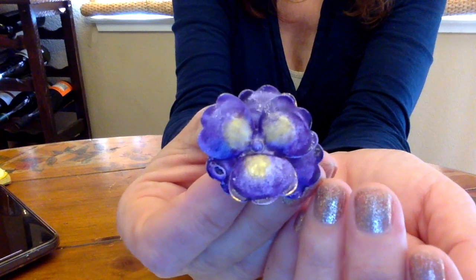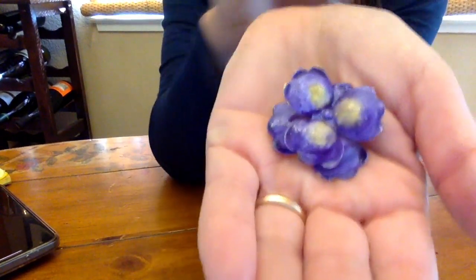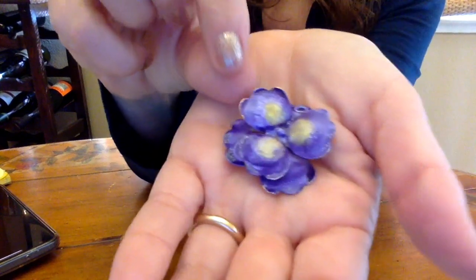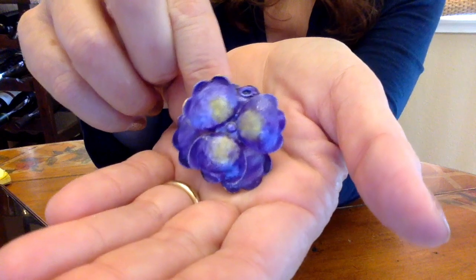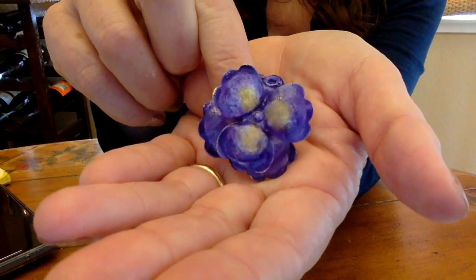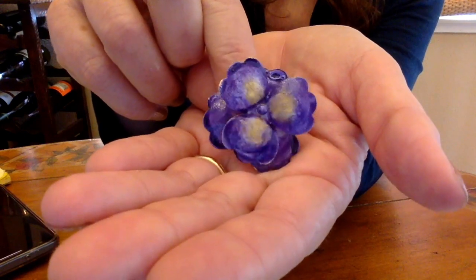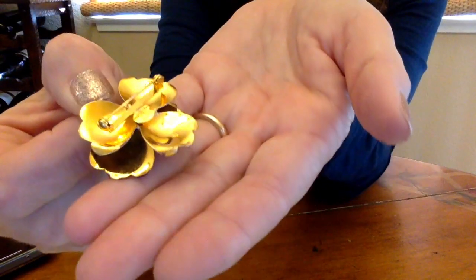I found this brooch, which of course is another floral brooch, but this one is signed and it's original by Robert. And his enamel pins, they're all over the board as far as what you can get for them. So I will probably ask about $12 for that piece, but I just love those 3D pins.